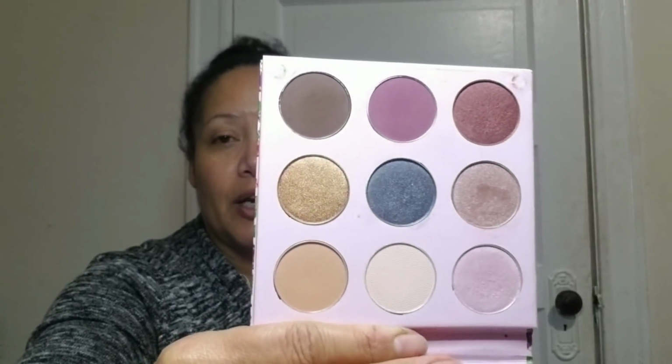All right, Winky Lux. I have 2 Winky Lux palettes. That is the original Kitten palette, which was in a BoxyCharm. Absolutely love this palette. This was my cool-tone go-to palette for a while that I would just throw on. This is so cute. When I wanted a cute little berry tone look, this is a really good palette.